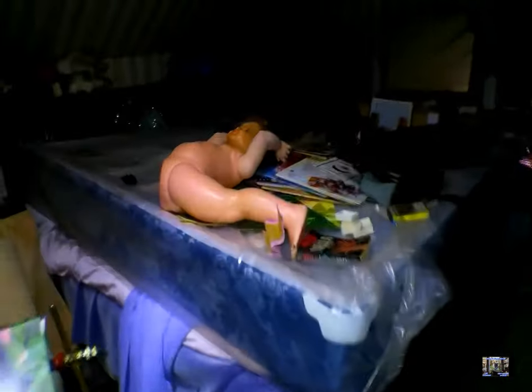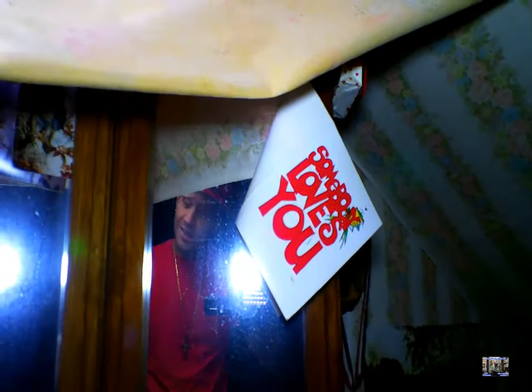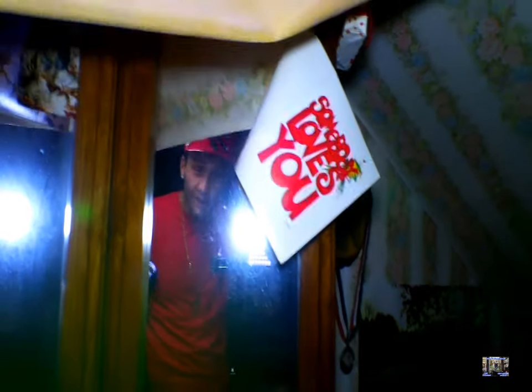Now, room number two. This room looks like it could have been a kid's room. That's a little messed up, no? Why are you missing your leg, Dolly? And again. Doesn't look like it's really signed. More jewelry. Somebody loves you. What's going on, explorers in the mirror? How's everybody doing? There you are. How's it going?